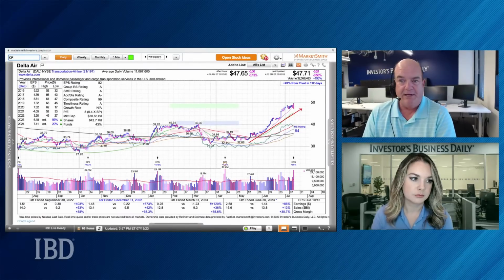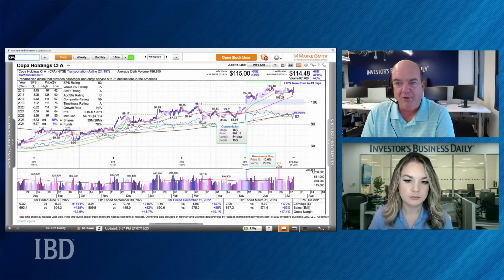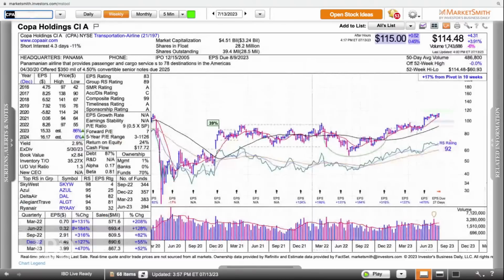You go back to a chart like CPA. This is still kind of in the, broke out over the 100 level, sideways consolidation. We look at the weekly chart here. This one still could be in the early stages of a nice move here. So weekly chart shows a great technical picture. If it can stay below this 114.48, you'd officially have a flat base in place by the end of tomorrow. But you could also just look at it as a nice test of the 10-week moving average. So either way, the stock looks actionable here.